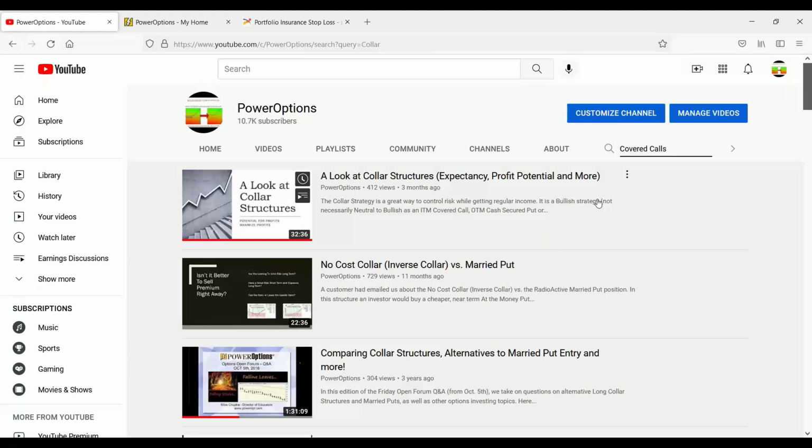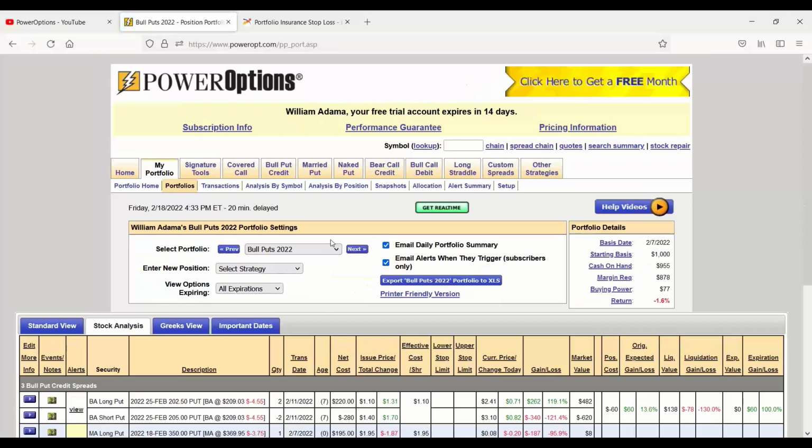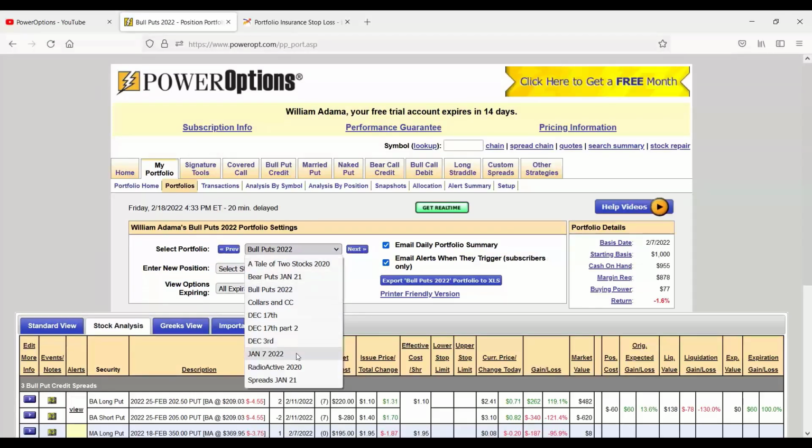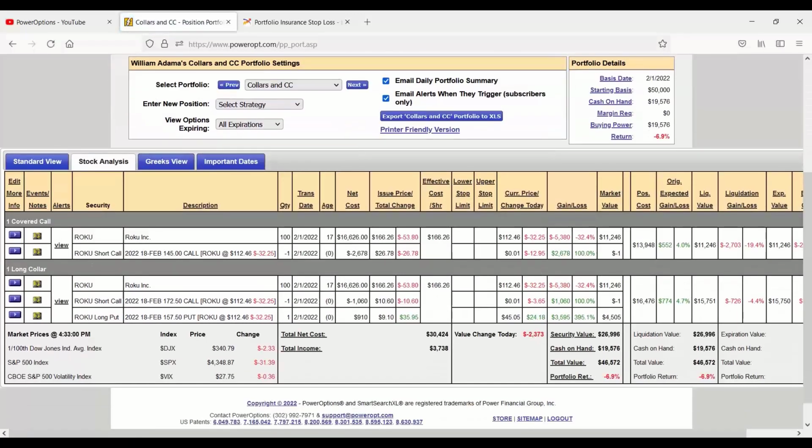Anyway, the pros and cons of an in the money covered call versus a collar, of course, is that both offer a reasonable percent return. Okay, so for a covered call there, sorry folks. So in both scenarios, we might be looking at a reasonable position.